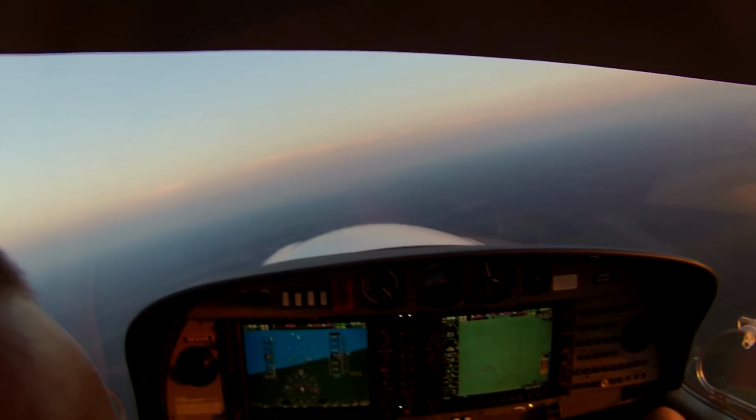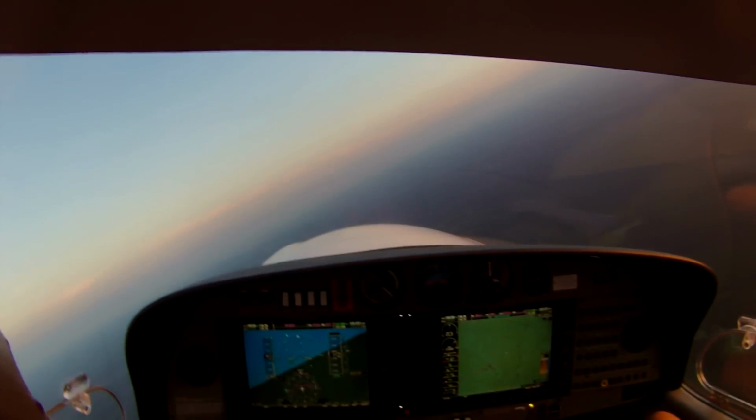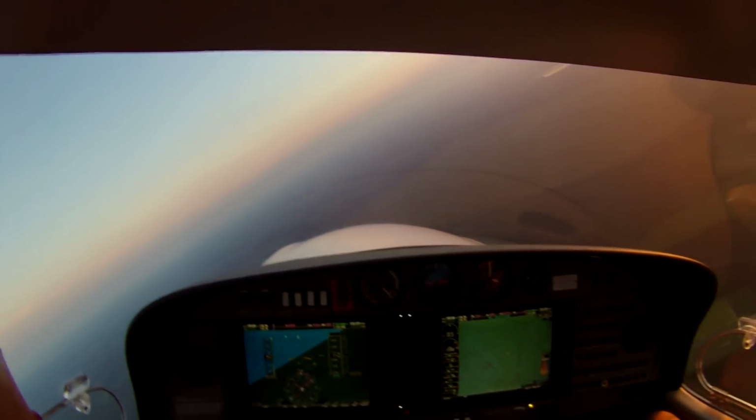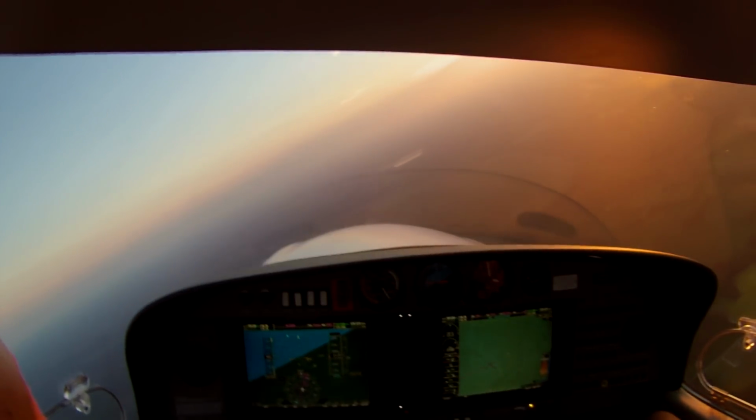And on a west heading, we're going to practice some climbs and descents, all right? So we're at 3,000 feet. What we'll do when we get to west is climb up to 3,500. Whenever we're climbing, we want to add power. The best thing to do is just go full power. That's going to help you climb the best, all right?